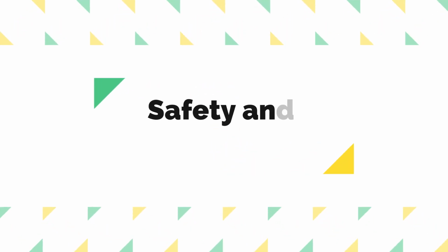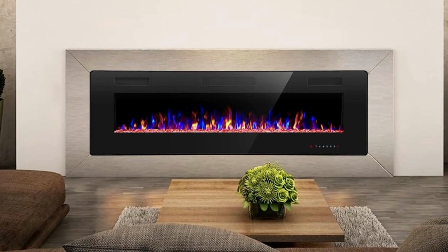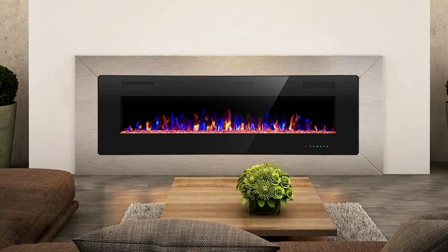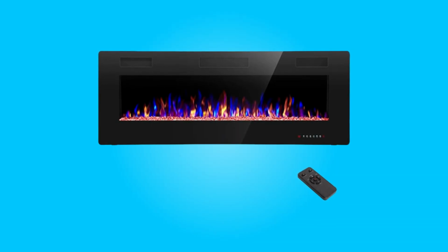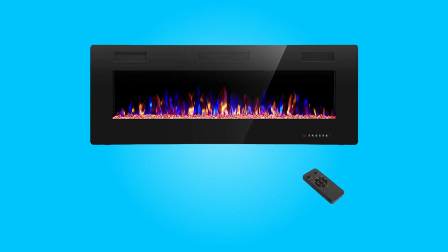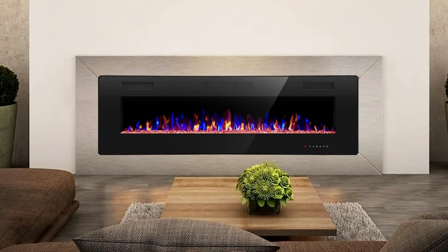Number 4. Safety and comfort. Safety is a top priority with this electric fireplace, as it has received ETL certificate approval. It features an auto heat kill safety function that prevents the fireplace from overheating, providing peace of mind during use.